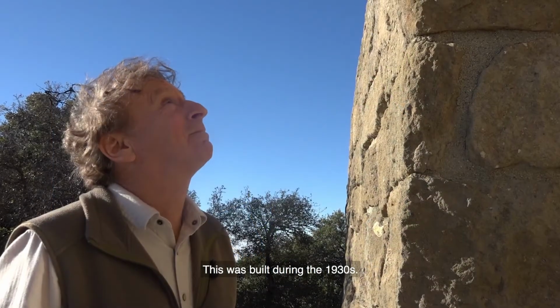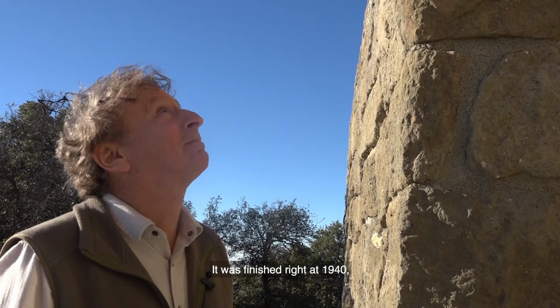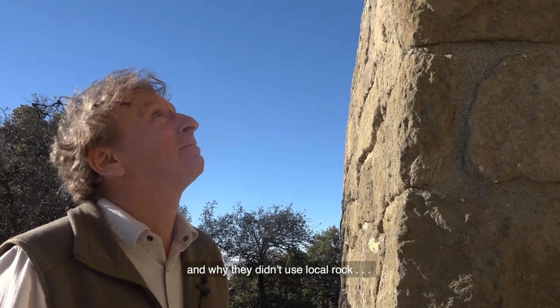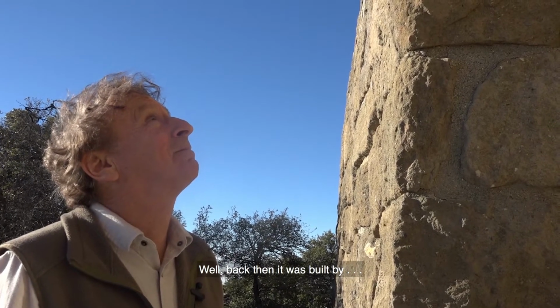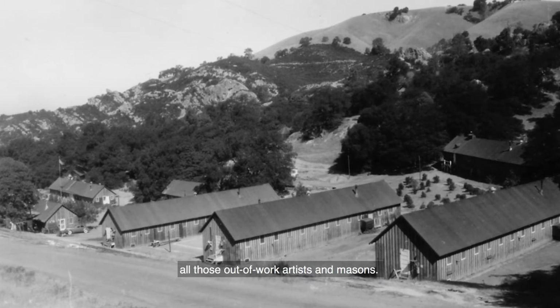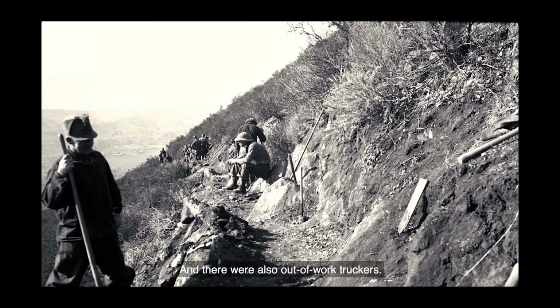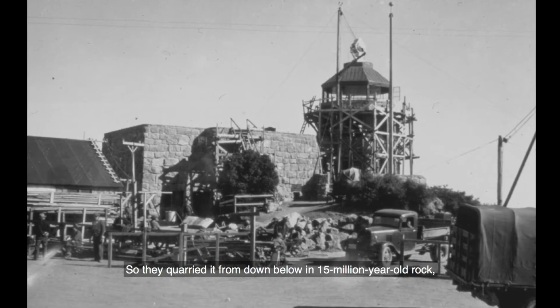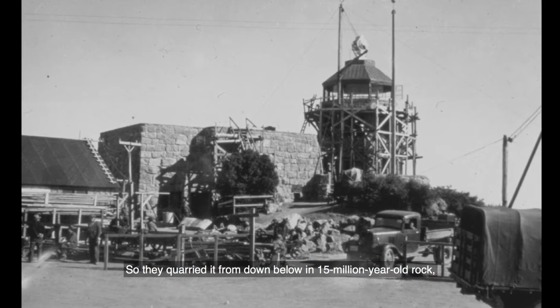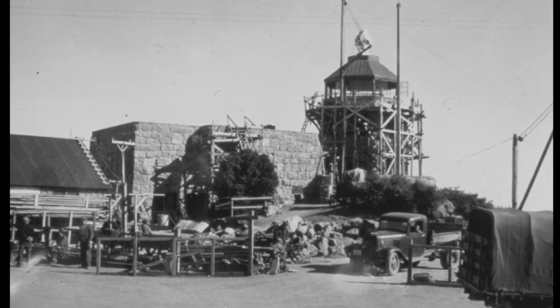This was built during the 1930s. It was finished right at 1940. And why they didn't use local rock? Well, back then it was a CCC project. All those out-of-work artists and masons, they loved this sandstone. It had the fossils in it. And there was also out-of-work truckers. So they quarried it from down below in the 15-million-year-old rock. They drove it up to the top here, and that's what they built the museum out of.